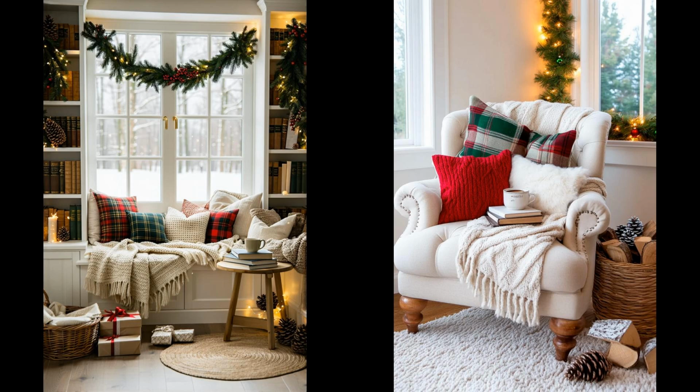However, balance is key. Too many patterns or oversized blankets can overwhelm a small space. Stick to a few statement pillows and one large throw. Add a small lamp or twinkle lights for extra charm. Suddenly, your reading nook becomes the coziest spot in the house.